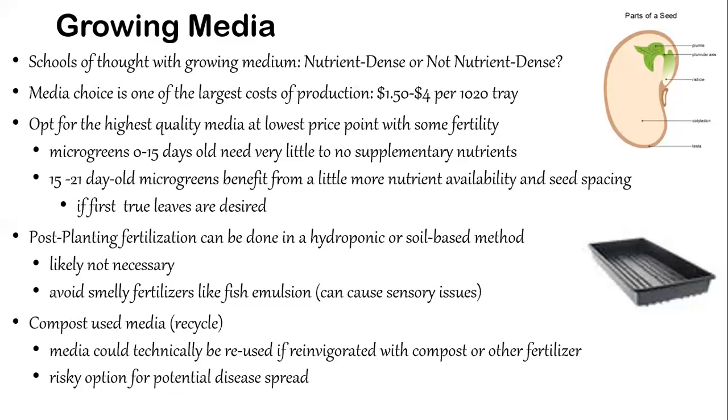If you can come up with your own soil mix, you will be saving yourself quite a bit of money. And as you see there, the media could cost anywhere between $1.50 up to $4 per 10-20 tray. The 10-20 tray is the picture you see down below there, which I think is 10 inches by 20 inches wide. I say that's why they call it 10-20. That's what I'll be calling it from now onwards.